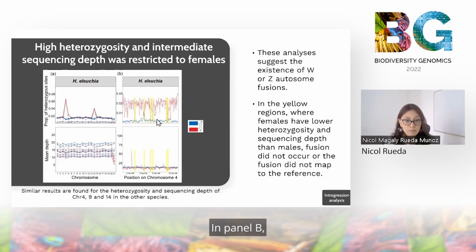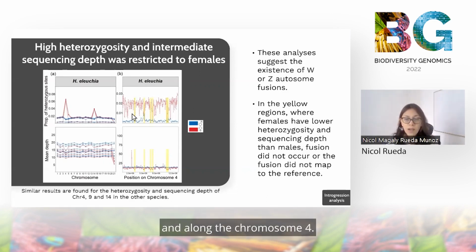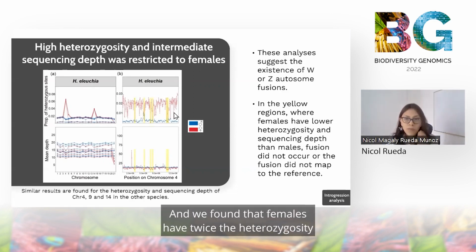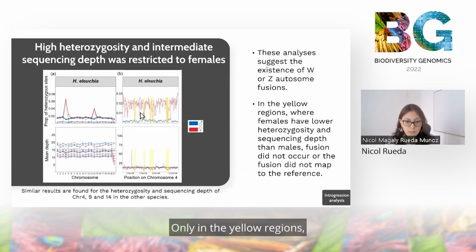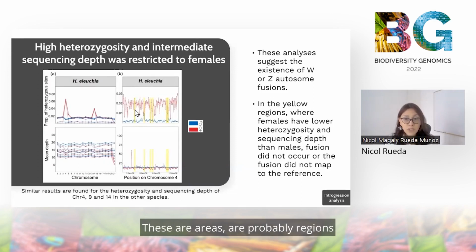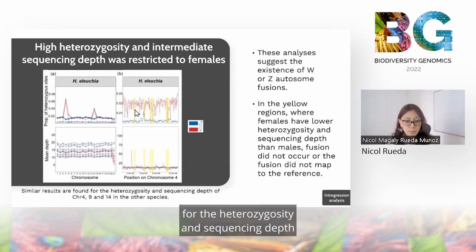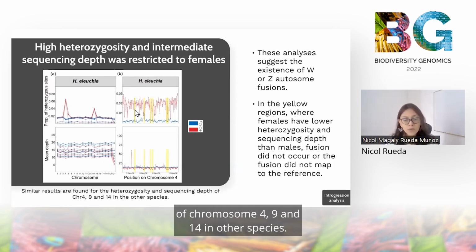In panel B, you can see the heterozygosity and sequencing depth by sliding windows along chromosome 4. And we found that females have twice the heterozygosity compared to males in most of the windows of the chromosome. Only in the yellow regions, females had lower heterozygosity and depth than males. These areas are probably regions where fusions did not occur or did not map against the Heliconius reference. Similar results are found for the heterozygosity and sequencing depth of chromosomes 4, 9, and 14 in other species.